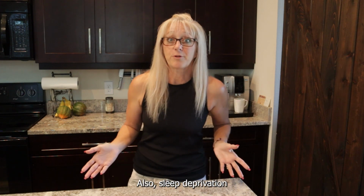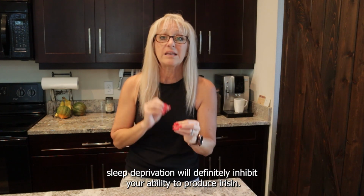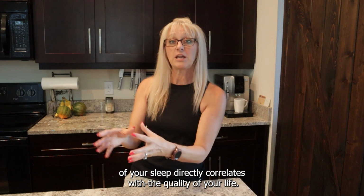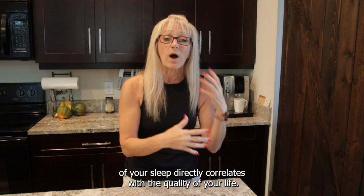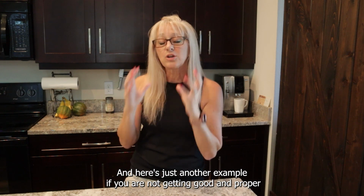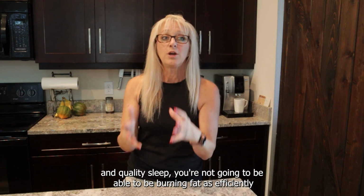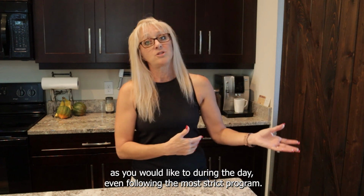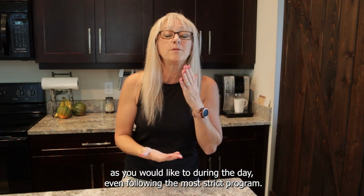Also, sleep deprivation. Sleep deprivation will definitely inhibit your ability to produce irisin. There's been study after study that has shown that the quality of your sleep directly correlates with the quality of your life. And here's just another example. If you are not getting good and proper and quality sleep, you're not going to be able to be burning fat as efficiently as you would like to during the day, even following the most strict program, okay?